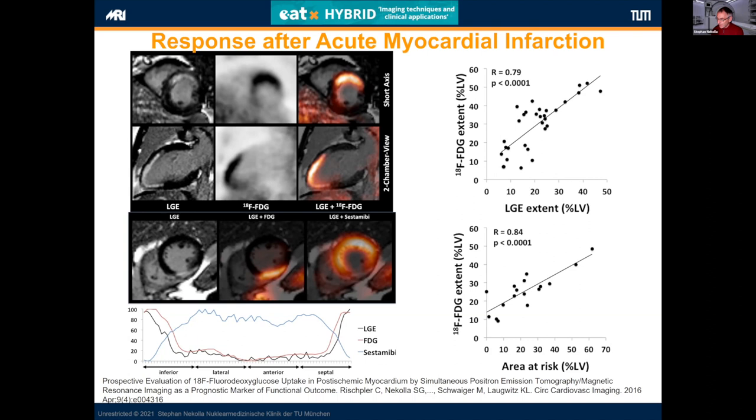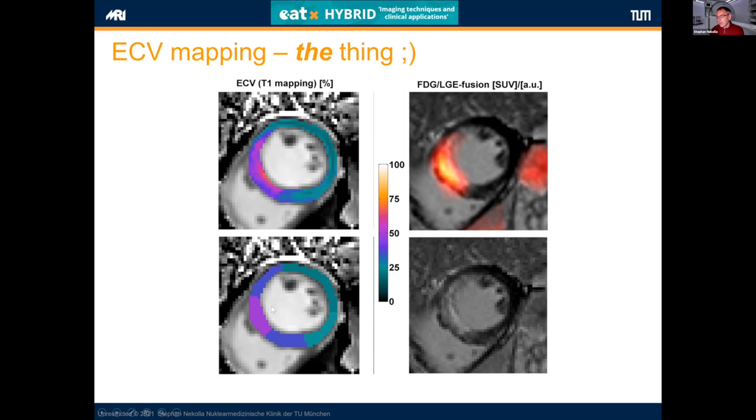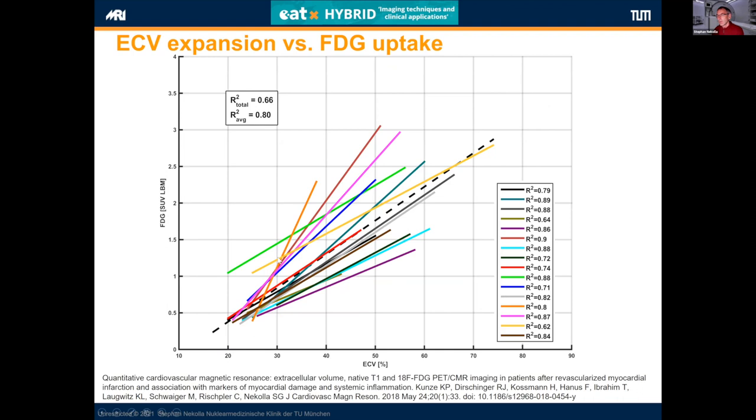This is actually a follow-up study which Karl Kunze then did. This is again comparing MR technology, namely ECV mapping, and FDG. And you see the change in the extracellular volume very nicely matches in many patients with the FDG signal. Now you can go one step beyond. You can plot the relation between ECV and FDG in all these patients, and what you see per patient, on the personalized level, is actually a pretty good correlation. If you take the complete cohort, it's not working as nicely.